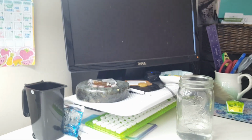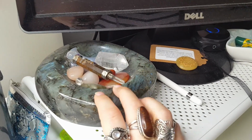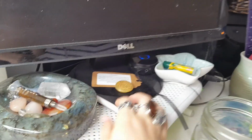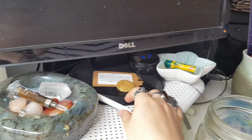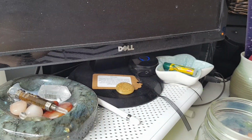And then here we have my desk. So let me move back. Okay. We have my monitor here. I just have this crystal bowl here filled with a bunch of crystals. My Apple Pencil lives here, so I always know where it is. This is my speaker volume thing.